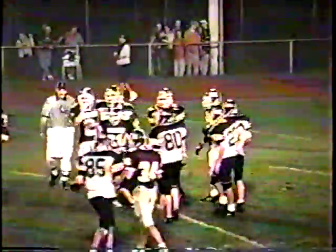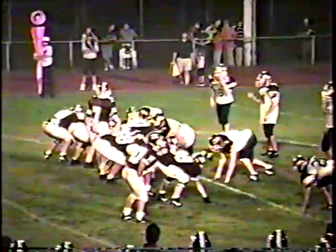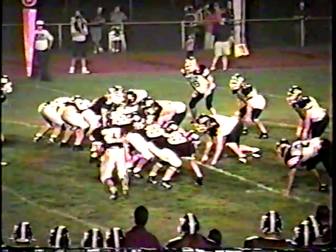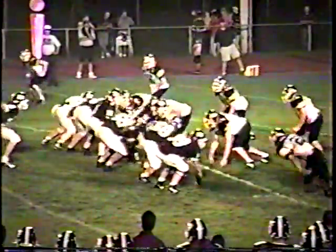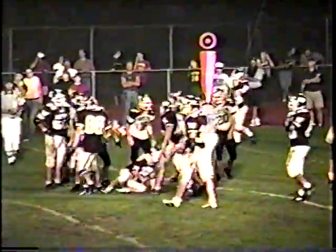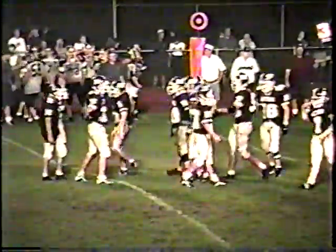Quarterback keeps the ball, gets about five. Tripped up by 21, Kevin Hammer. Chased down in there by Matt Williams, bringing him down in the backfield. Makes it third down for the Redskins.